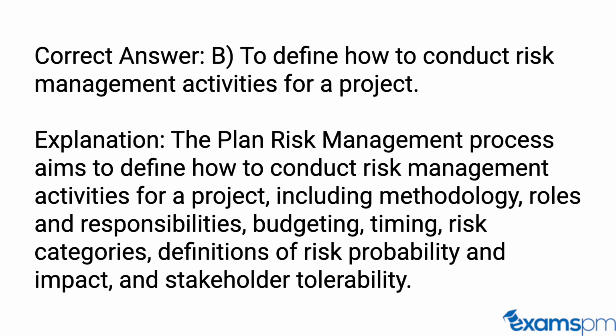Correct answer: B. To define how to conduct risk management activities for a project. Explanation: the plan risk management process aims to define how to conduct risk management activities for a project, including methodology, roles and responsibilities, budgeting, timing, risk categories, definitions of risk probability and impact, and stakeholder tolerance.